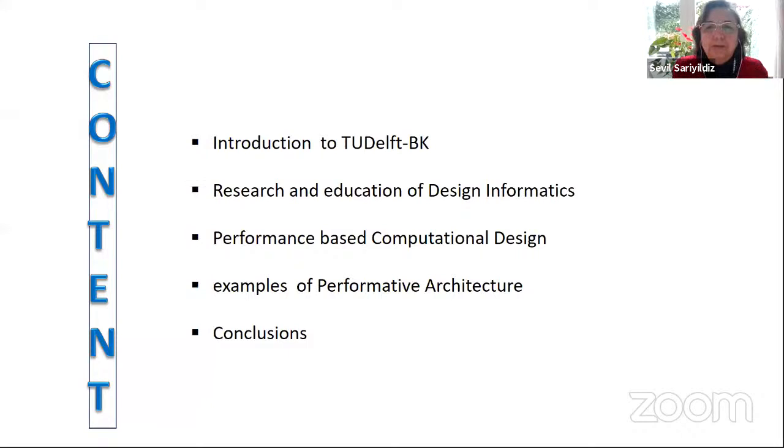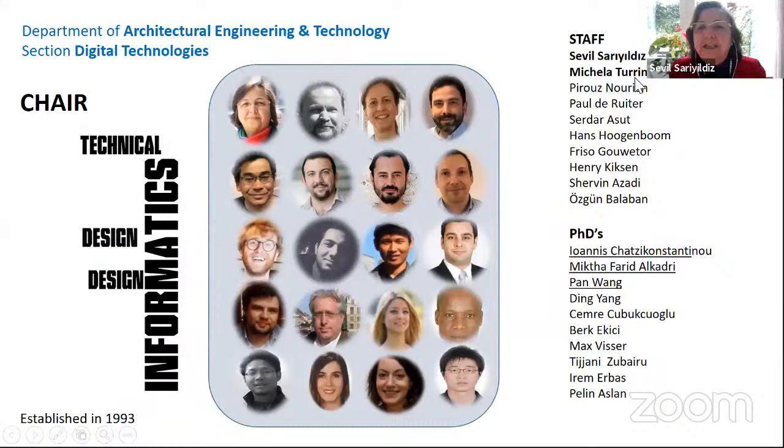These are the staff members of my chair. I am working with these wonderful, excellent people, and sometimes I am talking about their work, let's say. I am very proud of them. As you know, Mikta has already graduated, did his PhD very successfully. Yanis and Pangman as well, this year, recently they finished. I still put them. The rest are working on their PhDs.